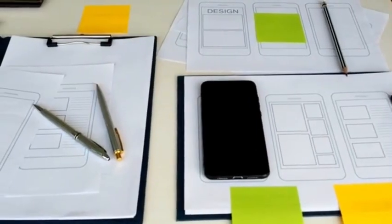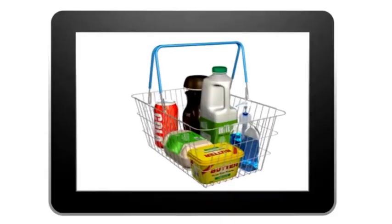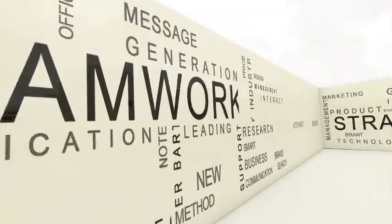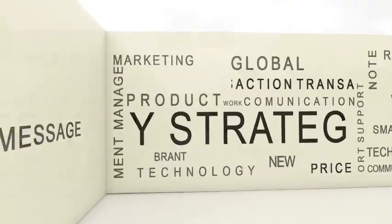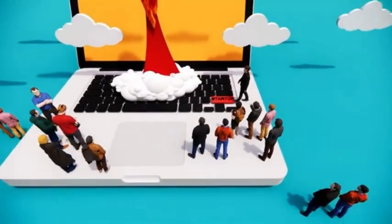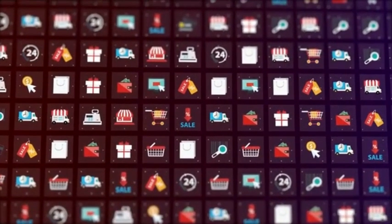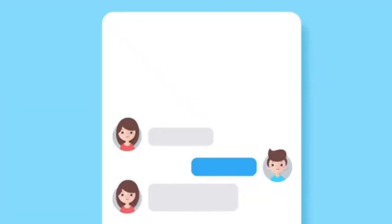Let's start with the first method, selling AI-generated digital products. Think about things like templates, planners, checklists, or workbooks, simple products people regularly buy online. What makes this approach powerful is its simplicity. You create the product once, and it can sell indefinitely. There's no inventory, no shipping, and minimal customer support.